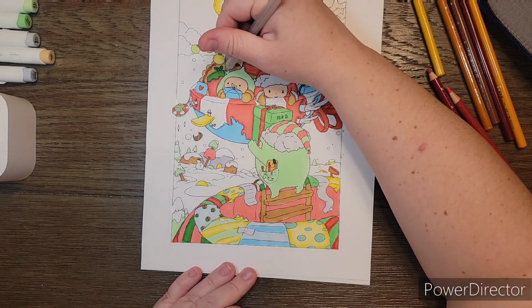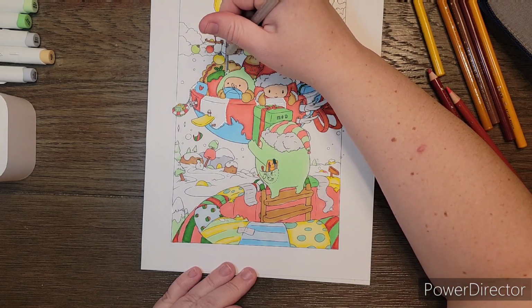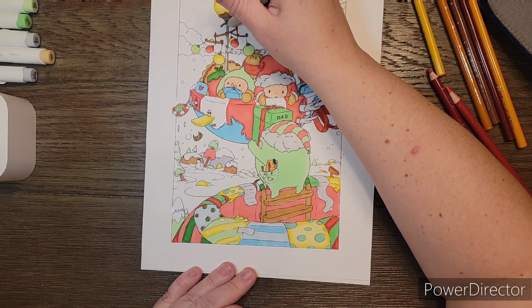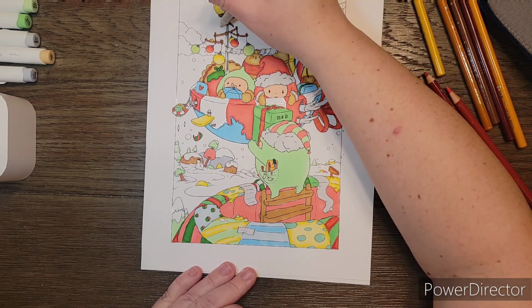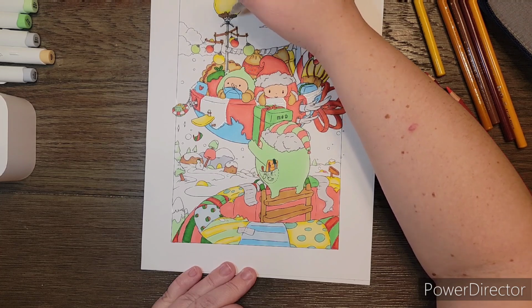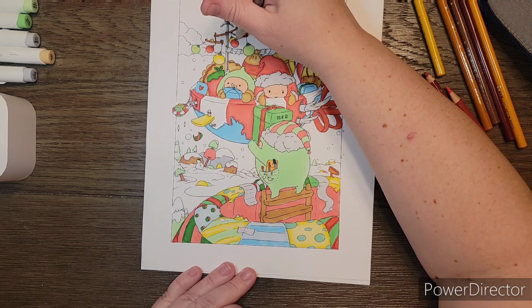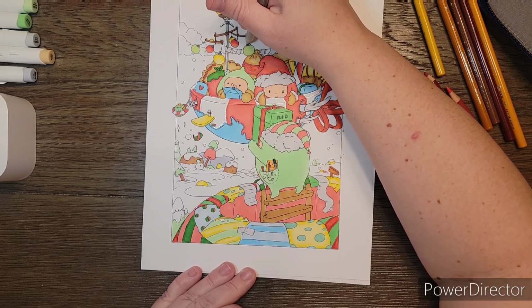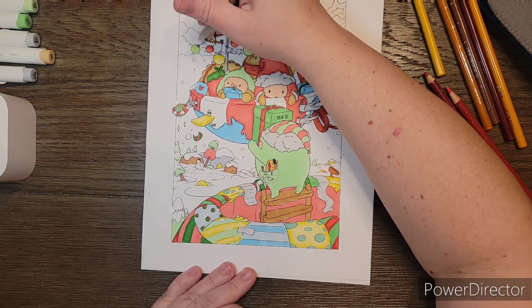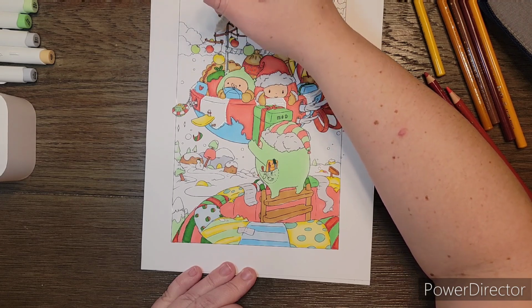So, yeah, this is that glitter gel pen. I'm just adding some here and there to add some extra sparkle. I wanted the ship to look like a candy at a point, and it has a ribbon on the back. This is a really fun page. But I'm going to finish this video off. I think there's not much left.